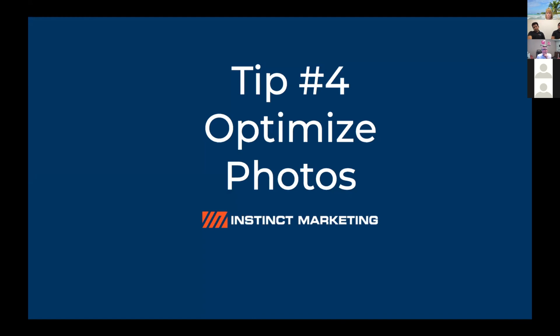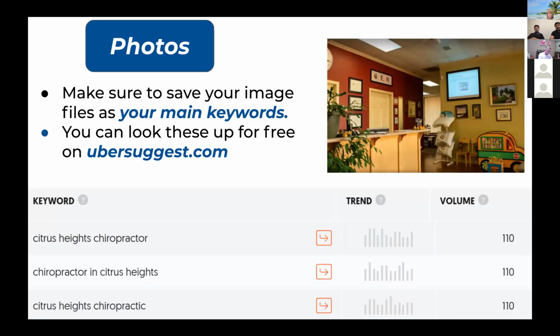Tip number 4, optimize your pictures. In Dr. Doug's Google My Business profile, he has pictures of his office. But what you want to make sure is you optimize those pictures with your main keywords. So for Ben from Judy's Cleaners, I would assume his main keyword would be dry cleaner Citrus Heights. You can also look that up to determine what your main keyword may be. You can look these up for free on ubersuggest.com and type in what you think it may be.